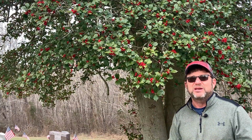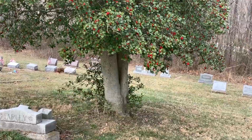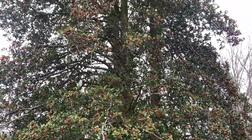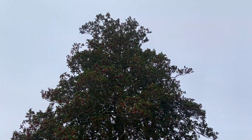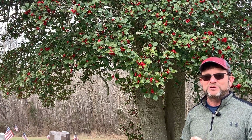Again, this is American holly, Ilex opaca. It is native to Lawrence and Scioto counties here in Ohio. I've actually got a few volunteers in my woodland here in Jackson, but I suspect that they're probably escapees from someone's landscape specimen near my property.